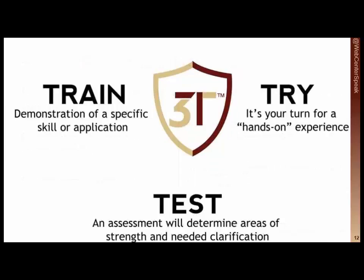So what is 3T methodology? The 3T methodology is, obviously we have three T's here, real creative on the name, but we're software developers, that's what we do: Train, Try, and Test. These are the three pillars that provide our instructors the ability to give a structured, effective, and informative training class to our customers. So John, tell us a little bit more about this first pillar here, Train.